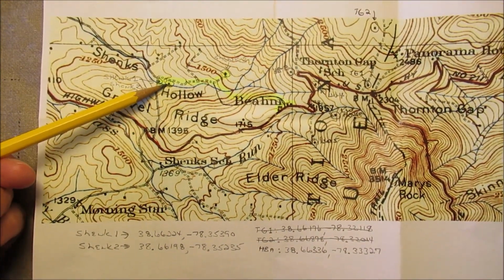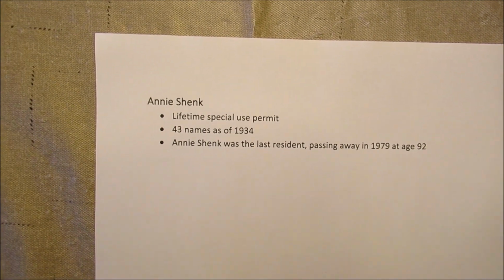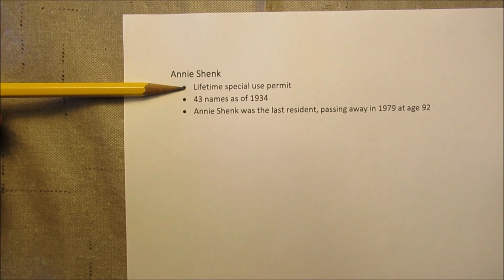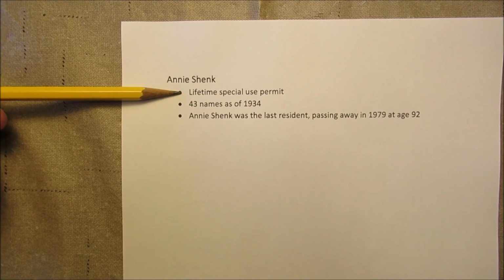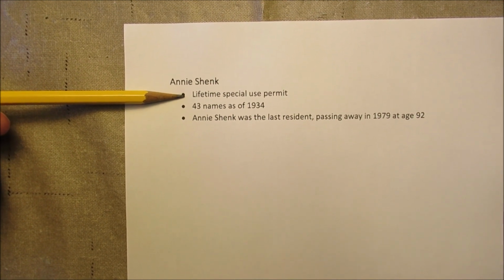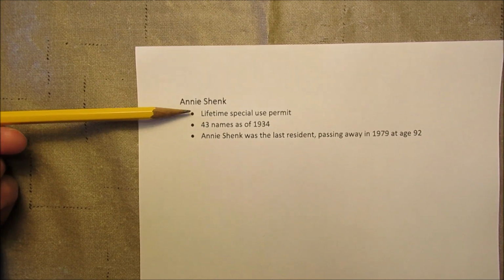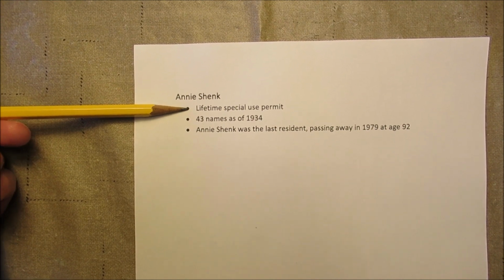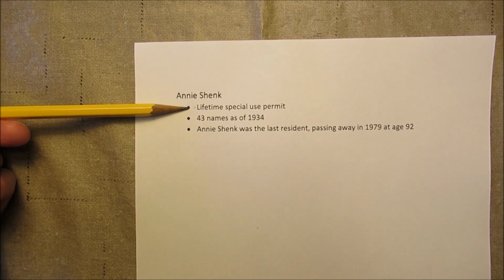Now, this is Shenk's Hollow, and Annie Shenk, well, let me back up a second. When they created the Shenandoah National Park, there were a number of really elderly people that they decided to just let live out the rest of their lives in the park. So what they did was they took their land anyway by eminent domain, and then they turned around and issued them a lifetime special use permit.